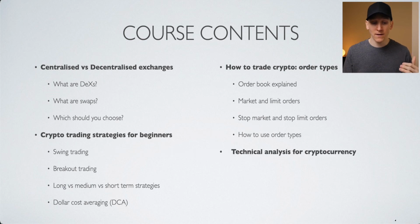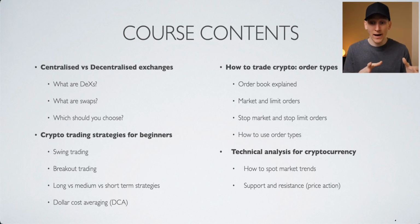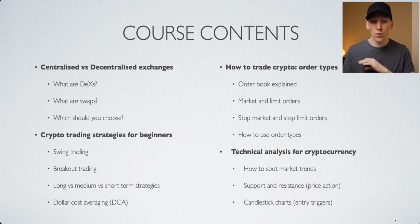That will be for beginners, but that will link with a unit later on in the course, which is going to go over specifically how to actually put orders in, where to put orders in, and why we would do that. If you are new, then I'm going to go over all the crypto order types as well. So what is the order book? What are market and limit orders? Why do we use these when we're trading?